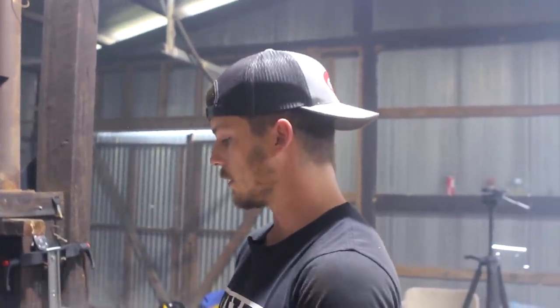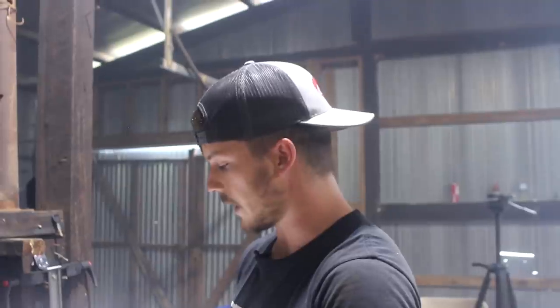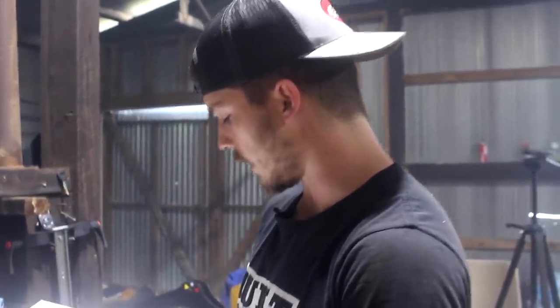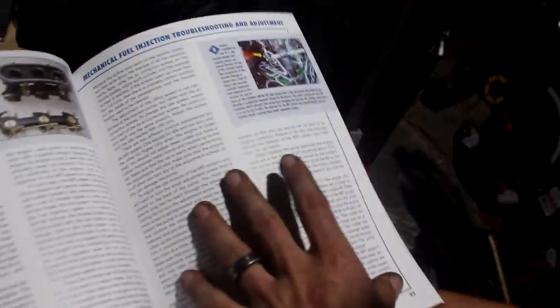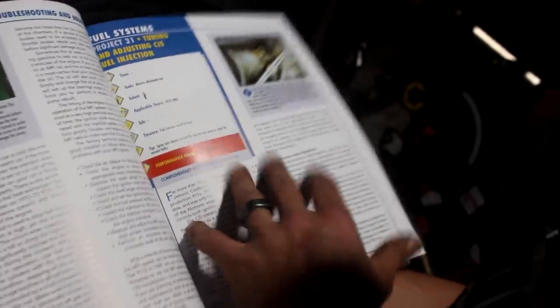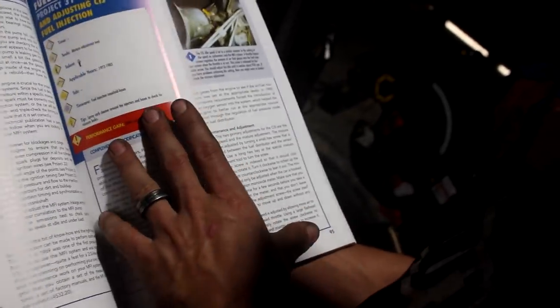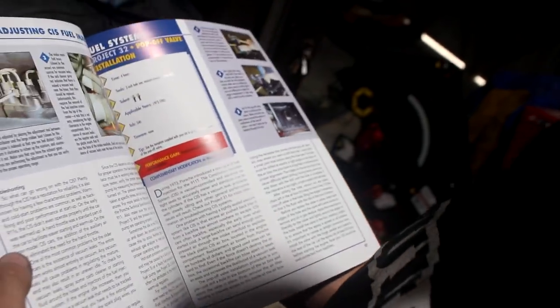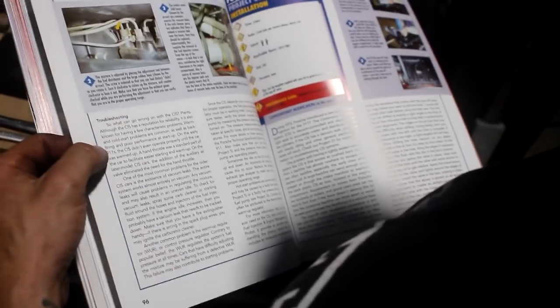So what we're gonna do, I think there was one on the CIS injection system. Yep, fuel system, CIS 95. So we'll go check this out. I know it says that, let's see, yeah. Vacuum is the thing that you have to worry about with this system. So we can go around CIS plenty, CIS rotation reliability.